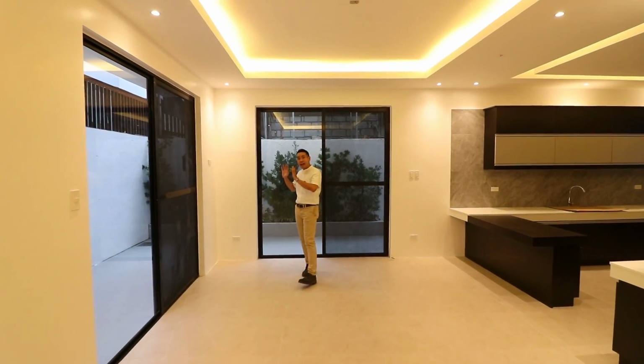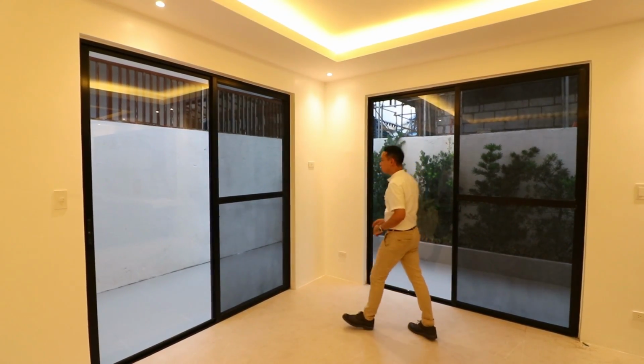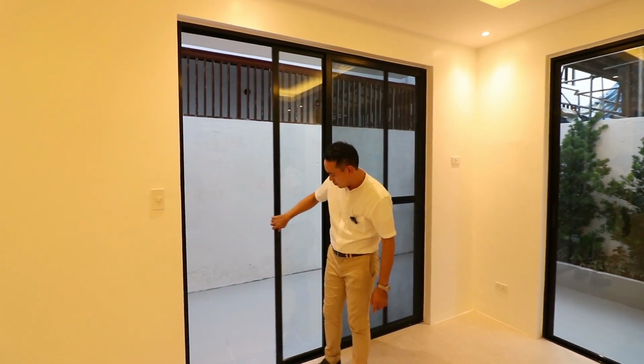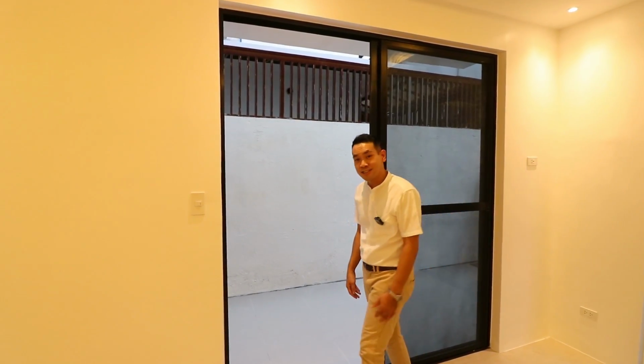And it has a lot of ventilation because you have these sliding doors leading to the side of the house and towards the back of the house. So when you open these up, you have an additional patio space which you can walk around towards the corner and back of the house.